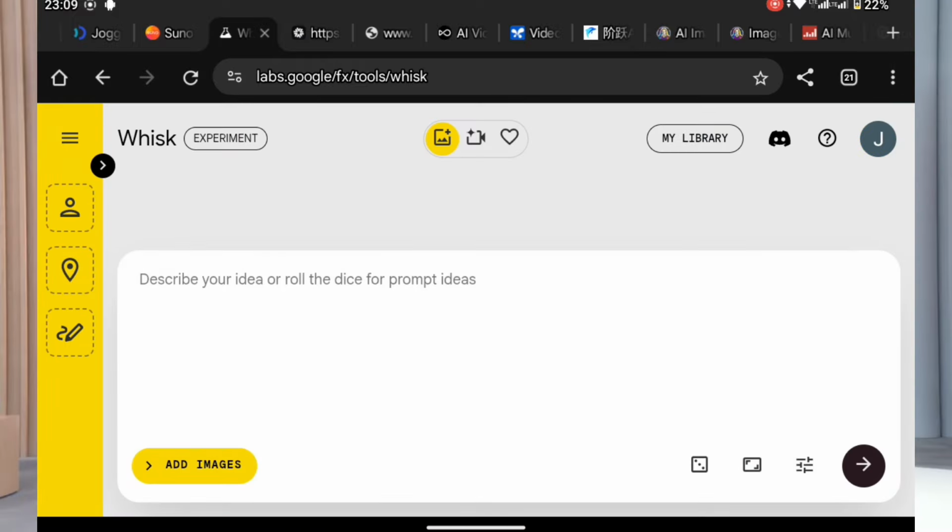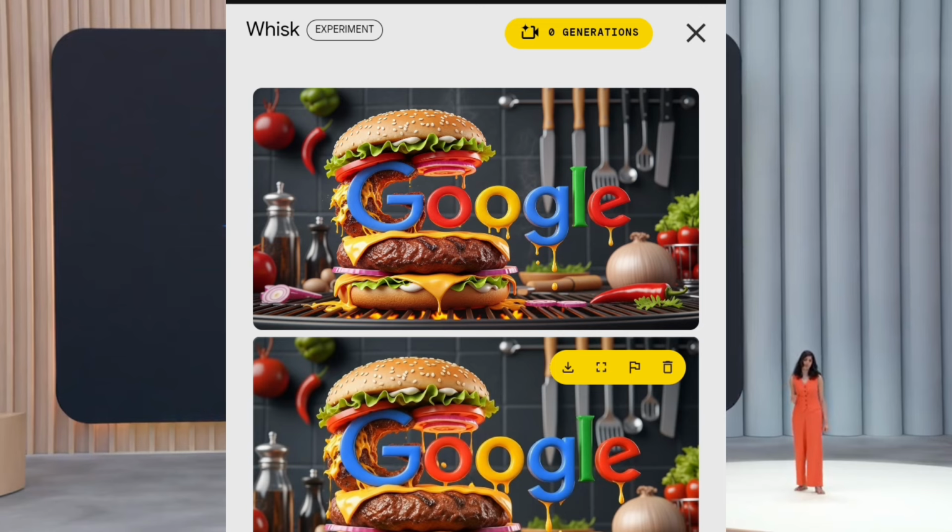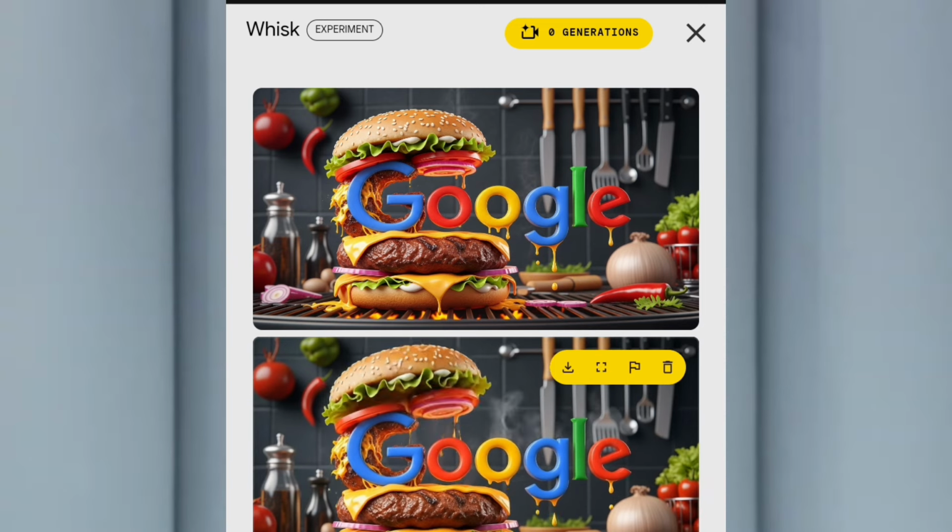Please note, whatever you generate using Whisk, please save it on your phone or on your computer, as at the time of making this video, it does not store your information on Whisk, so you have to save it down to your phone gallery.